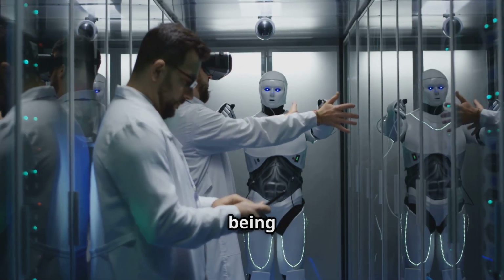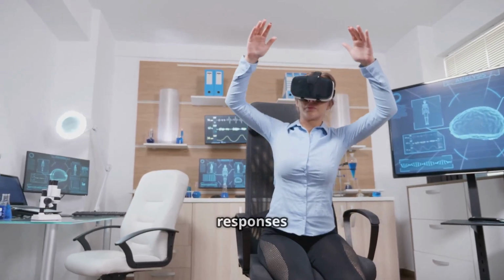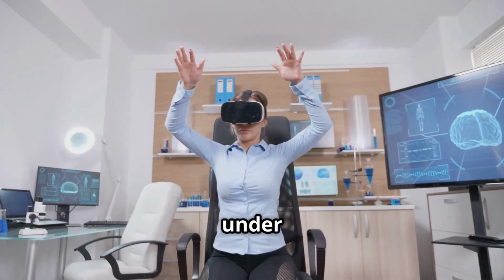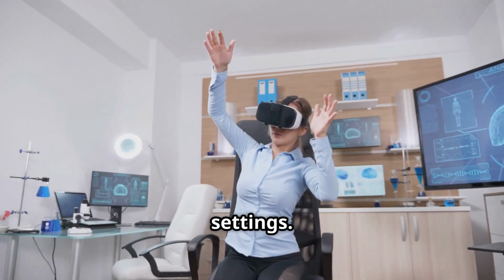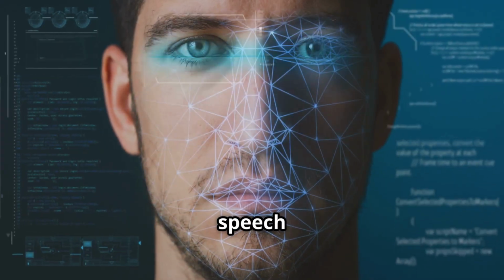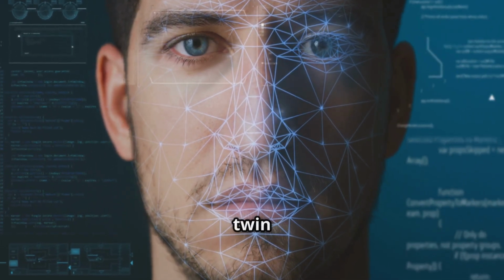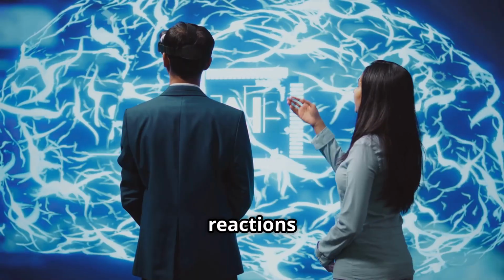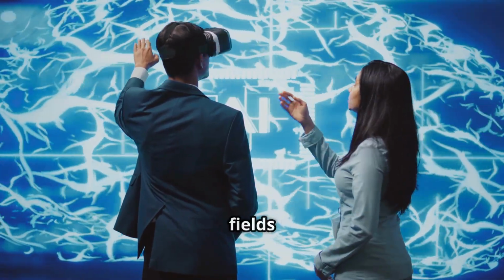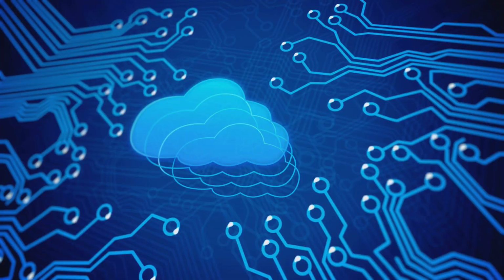Digital twins are also being explored for psychological testing. These models can simulate emotional responses to different stimuli, helping researchers understand how people react under stress or in social settings. They are trained using data from interviews, facial recognition, speech patterns, and even eye movement. Over time, the digital twin can simulate not just physical reactions, but also cognitive and emotional ones. This could be useful in fields like therapy, human resources, or behavioral economics.